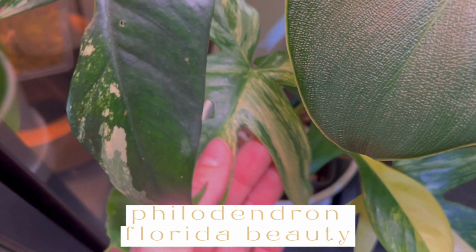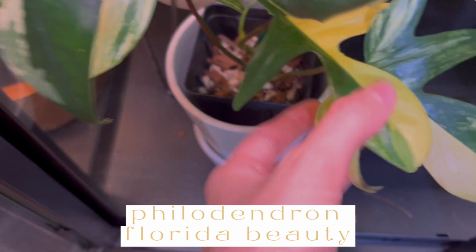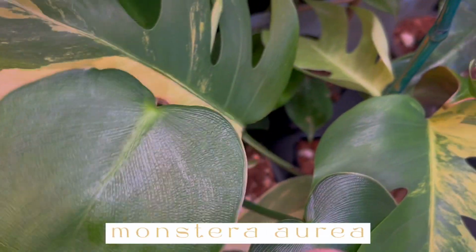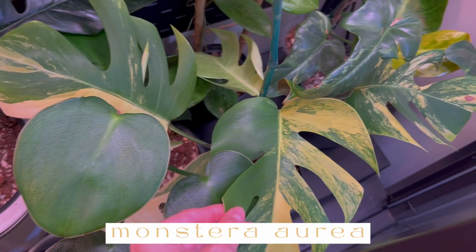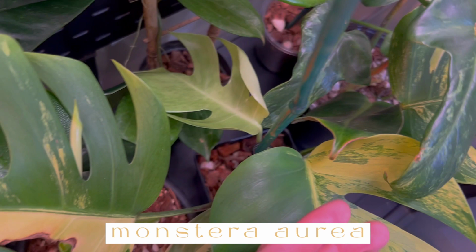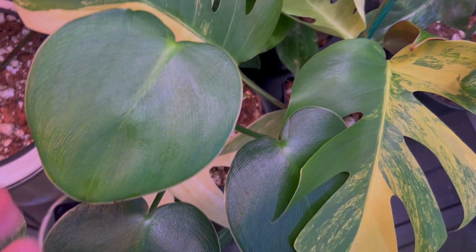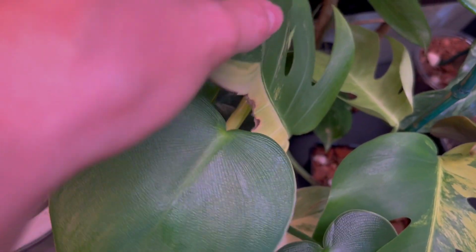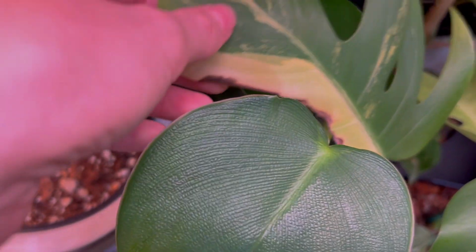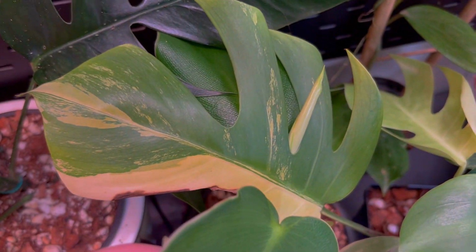Here's a Florida Beauty down here. I love Florida Beauties. I think I have a growth point. Oh yeah. Down there. My Monstera aurea right here. The coloring is just unbeatable. And I just have a new leaf right there. Oh, and I forgot to tell you that my rugosum is pregnant. Well, she's more than pregnant. She's birthing. She's 9 centimeters dilated.